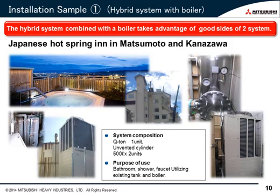First, this is a hybrid system combined with a boiler system. This can reduce initial cost by utilizing the existing boiler and tank. This system takes advantage of each good side of Q-ton and the boiler. That is, the CO2 water heater is used for hot water supply, and the boiler is used for circulation heating, for example, space heating. Especially in a hotel or hot spring inn, this system has become popular.